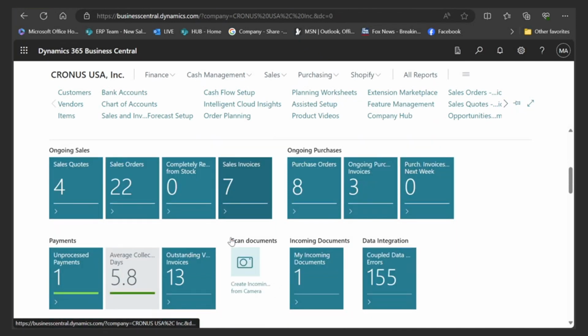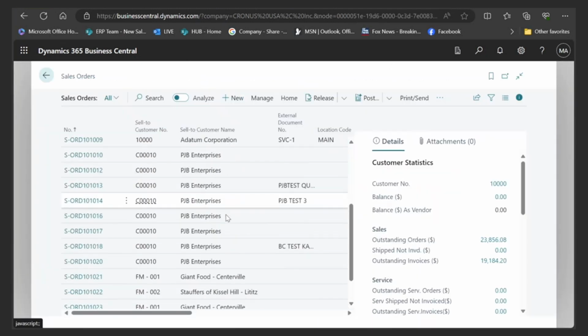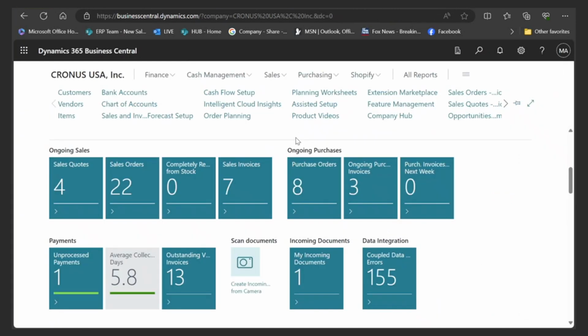tiles that are showing you a visual representation, telling me, hey, you got 22 sales orders out there. And again, click on that, and there's my 22 sales orders. I really like how it draws your attention to some of those most important and the fact that you can customize in regards to personalizing it to what meets your biggest wants and drive. Yeah, and that's a big thing, Katie, for customers.